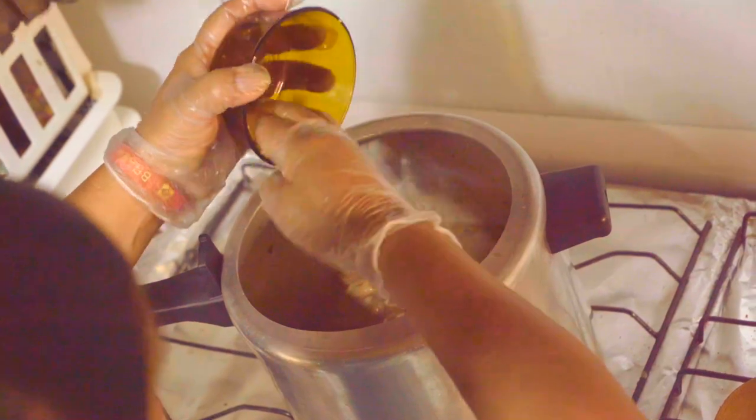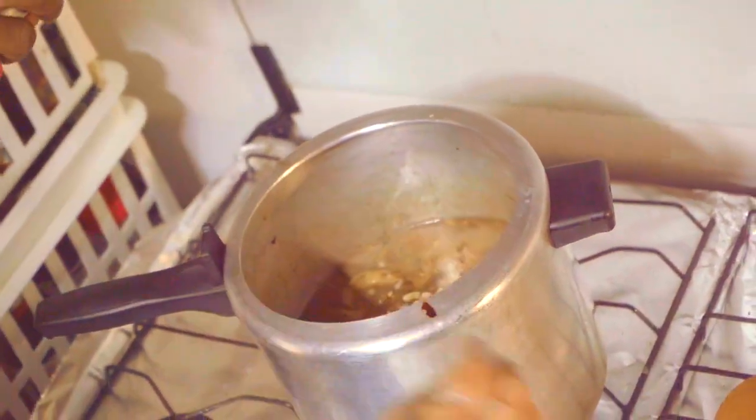Just be careful with the pressure cooker. Always be careful with the pressure cooker. Don't let your kids play with the pressure cooker, please.